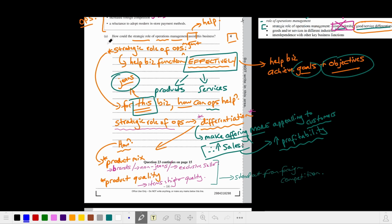So the way I would start is I would say, okay, let's set out the strategic role of operations, that it's there to help the business function effectively, and that we are looking between cost leadership and goods and services differentiation. So we're saying for this business, how can operations help? Our step 2 is saying that for this business, the most important strategic role of operations is in terms of differentiation, that there is nothing in the stimulus or the discussion that has told us that price and cost-based issues are the drama. And then we would say, okay, so how would this business differentiate?